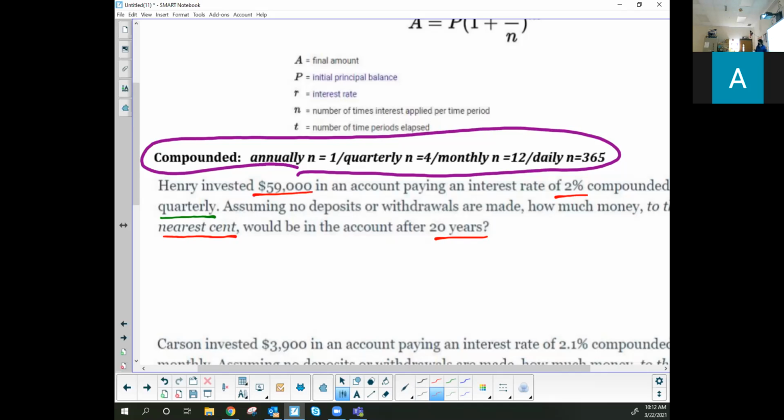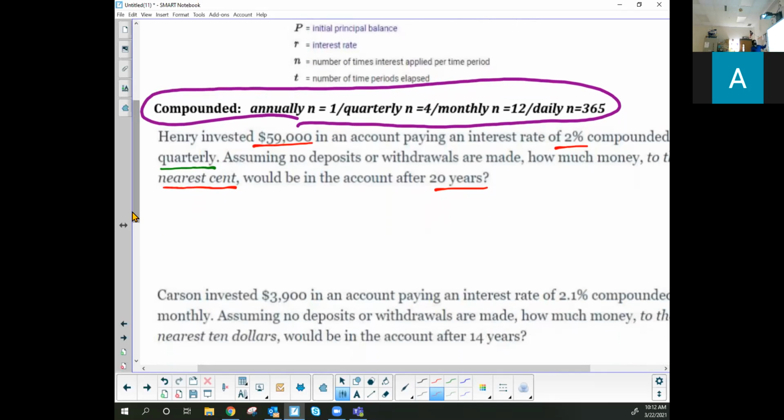So when you're taking the test for this unit, make sure you round correctly. That's what I'm going to show you how to round. This one's to the nearest cent. So real quick, I'm just going to write down what everything is. The 59,000, that's your principal. So your P is how much you're starting off with.